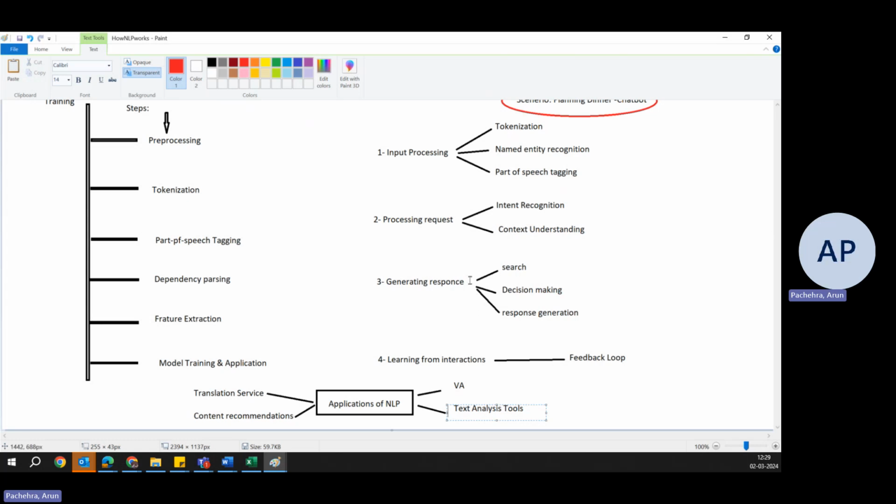Okay. Well, these are a few applications that I could think of for NLP. And let's close this session by summarizing. Let's say NLP enables machines to interact with humans in natural language, making it possible to automate and enhance a wide range of tasks involving language understanding and generation. As AI technology continues to advance, the capabilities and applications of NLP are expected to expand further, making human-computer interactions more seamless and intuitive.